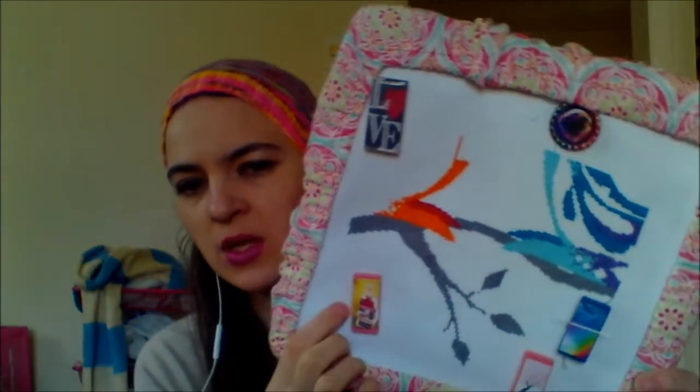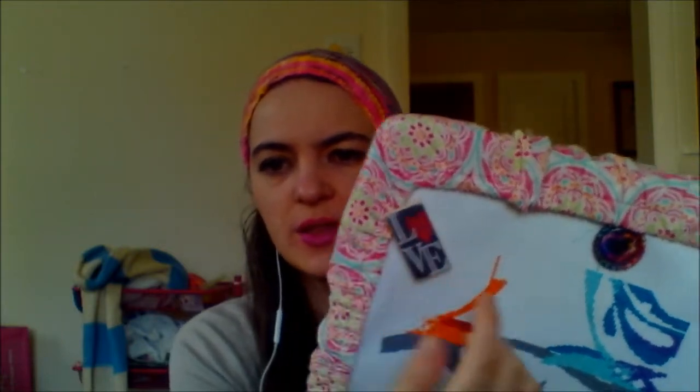And my needle minders are mostly from No Name Needle Minders on Etsy, on Facebook, all but this one here, which is Storytime Creations on Etsy, I think.